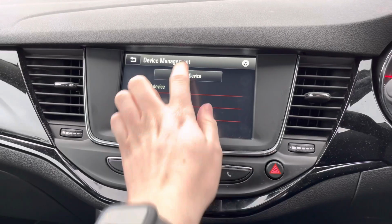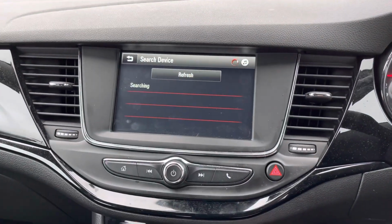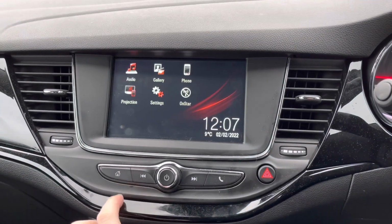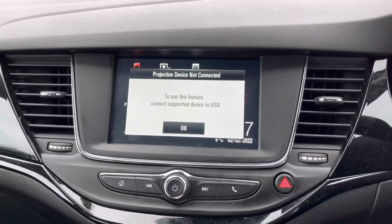You can connect your device with USB and Bluetooth, and of course with your Bluetooth you can safely make hands-free phone calls while on the go, so you can keep up to date with whoever you need to and ensure you don't miss any important phone calls.